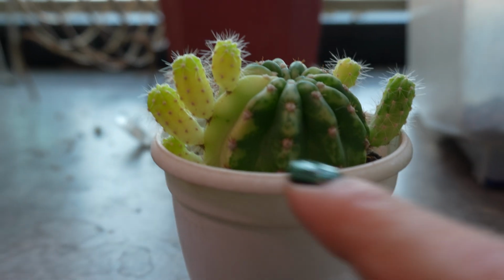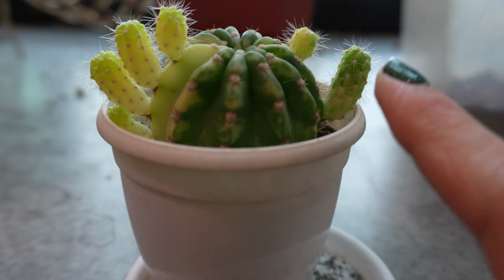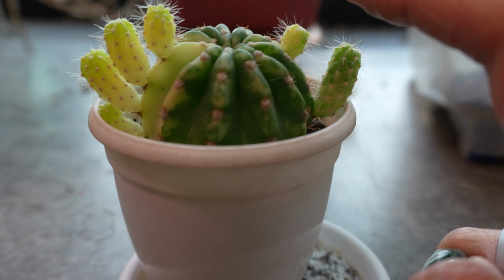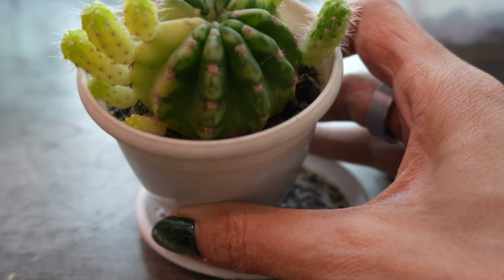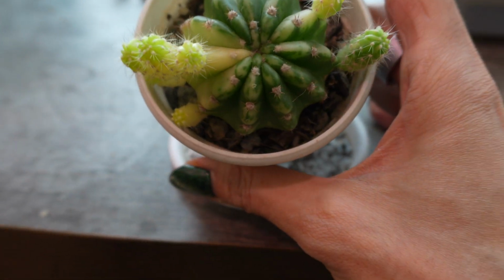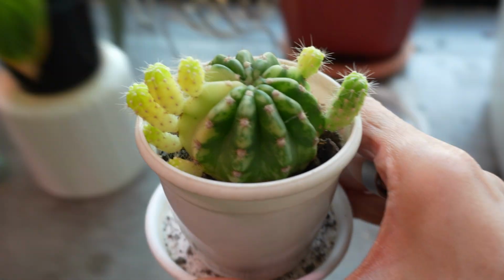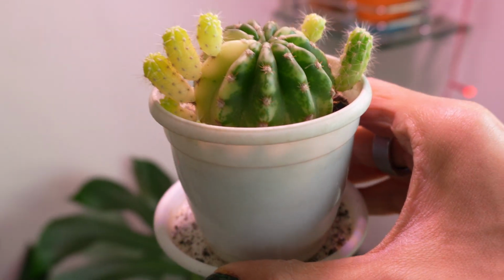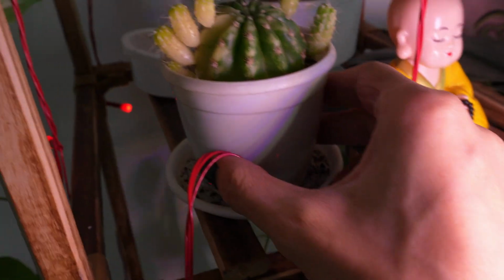So yes, these used to be small stubs, and now they've all grown really tall. Look at this one. This used to be like that, but they have all become so tall and elongated. I really love it. It's the variegated one. And of course, I feel that because I watered it a bit regularly, it showed me good growth. And of course, it's a Kaylee Ellen fertilizer, which I use for these guys as well.